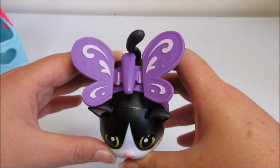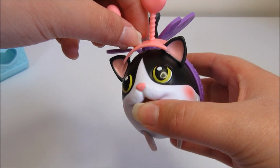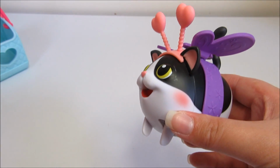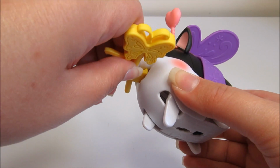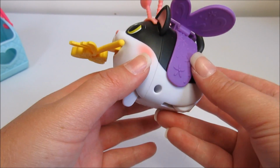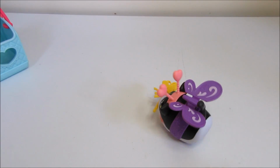All right, let's try her with her little butterfly outfit on. And they go on really easy, really simple. Let's put her little antennas on, because you can't have one without the other. Slip those in there. Perfect. So cute. And let's have her hold her little butterfly wand. Let's see, is it this way or this way? This way. Oh my goodness. She is fully loaded and ready to go.